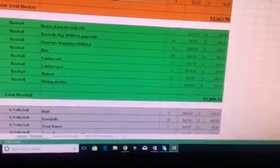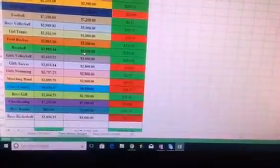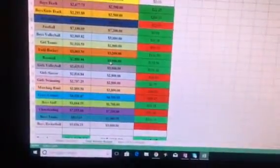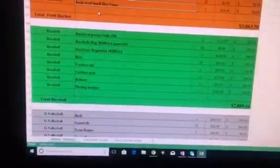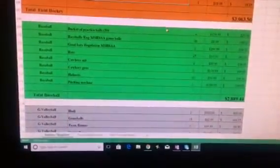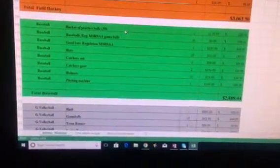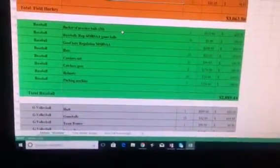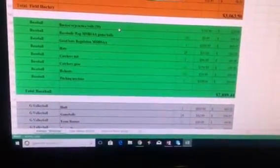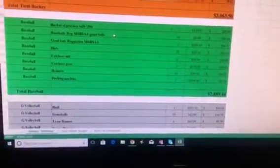Baseball this year, here's their budget. They came in at a little over $2,800, and their budget this year was $3,000. So with baseball, if you look, they're approved for a bucket of practice balls, and again, that's a basic thing that you need for baseball. So that's going to be the first thing on the list, and it's going to be approved every year.